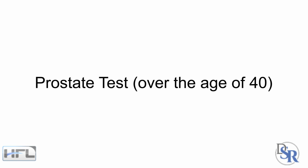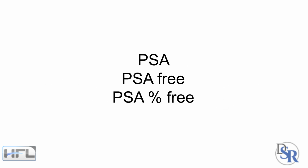And finally, we have prostate. This is for guys over the age of 40. It's optional again, but if you can, over the age of 40, do it. You do your PSA, PSA-free, and PSA percentage-free.